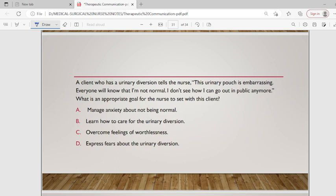A. Manage anxiety about not being normal. Is that the problem? Learn how to take care of the urinary diversion. Is that the problem? Overcome feelings of worthlessness. Is that the problem? Express fears about the urinary diversion.